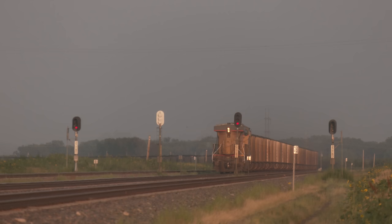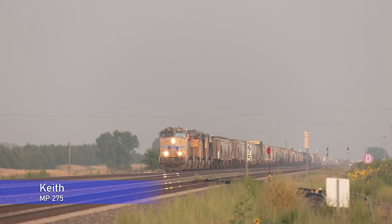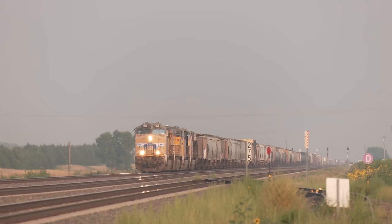Milepost 275 puts us right between West and East Keith. We have a hot rail on Main 3, as UP 7868 takes an eastbound manifest slowly toward Maxwell.